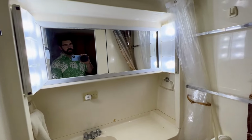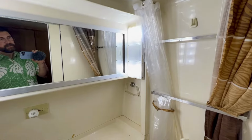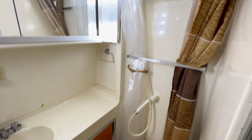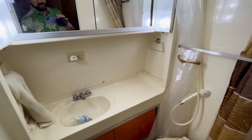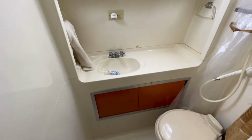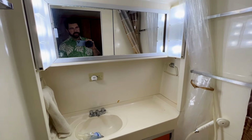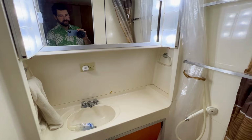All right, now we'll take a look in the bathroom. As we come in here, we've got a nice little medicine cabinet. We've put in LED lighting on both sides, so it's nice and bright in there. Of course, we've got a sink and the toilet, and this is a wet bath, so the shower is just right here. You close those curtains across the sink and across the door, and then take your shower. It's got a floor drain and a little more storage under the sink. It's not exactly a huge bathroom, but it's big enough for what we need, and pretty nice to have when you're camping and want to clean up.